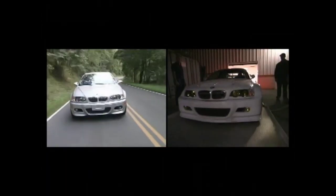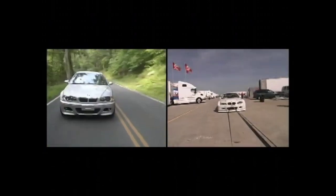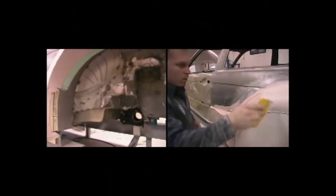In the GT class of racing, the redesign of the car must provide space for all the performance components, but must not distract from the general shape and overall look of the original production car. Through a painstaking process of applying and reapplying Bondo, shaping, sanding, and sanding again, gradually the body of the E46 comes to life.